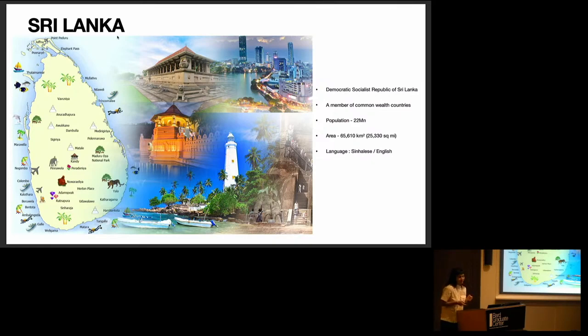Of course, it's a Democratic Socialist Republic country, a member of the Commonwealth. Population is about 22 million, which is smaller. The main language is English, and most of the people speak Sinhalese, that is the native language.